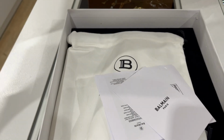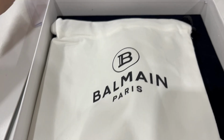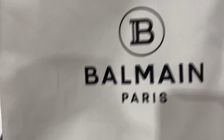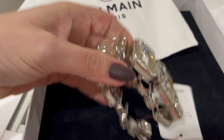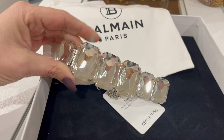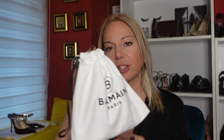So we are finishing up the unboxing, and you can see it comes with a nice box. "We pay particular attention to the materials we choose, which must meet high quality standards." It says more, but I like this, that it has to meet high quality standards. And from the first look of this, it definitely does. You ready?